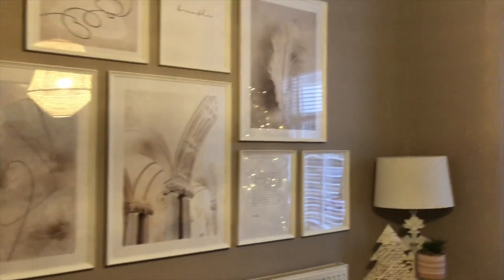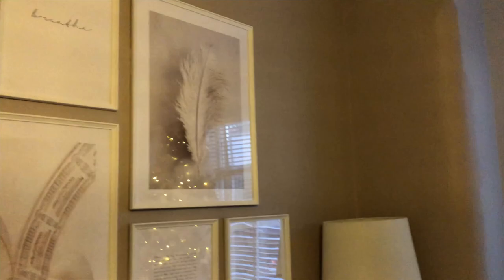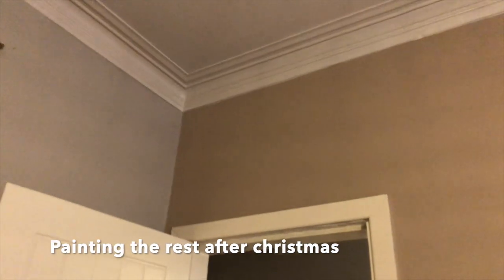I love the wall color as well. So this is the new wall color. You can't really see it well on this camera, it looks quite dark. But yeah, that's the difference from the old one to the new one. And I just think it looks so cozy.